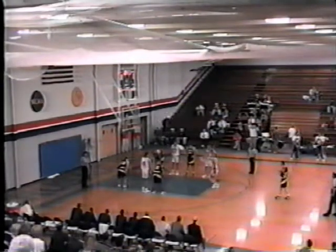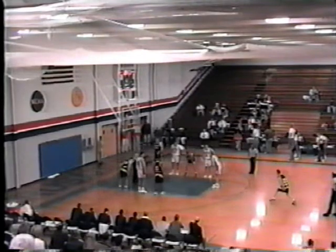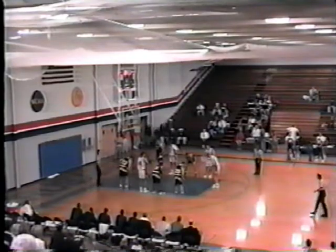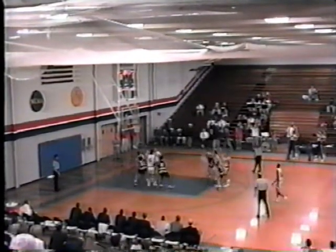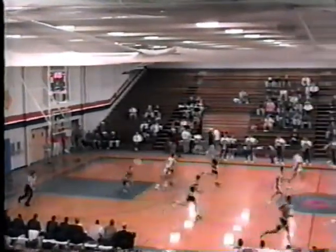Seneff will measure up his first one here. It's on the way. Off the front of the rim and no good. Crusaders as a team now shooting 70% from the charity stripe. They've been not as good this season as they have in the past. The second one clanks off the back iron, no good. Seneff keeps the score at two apiece.